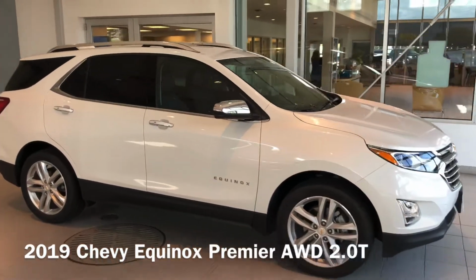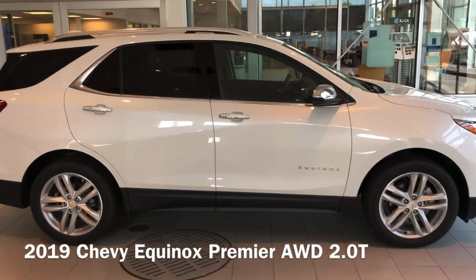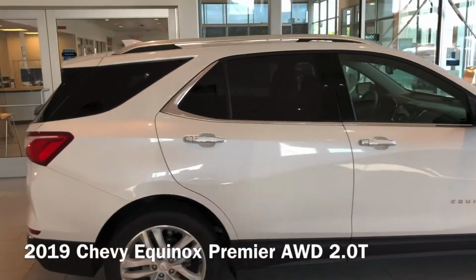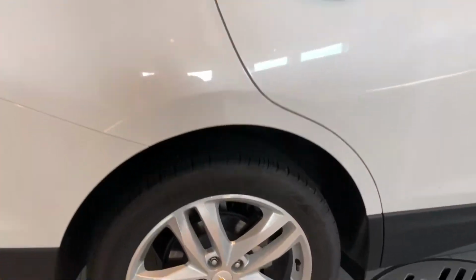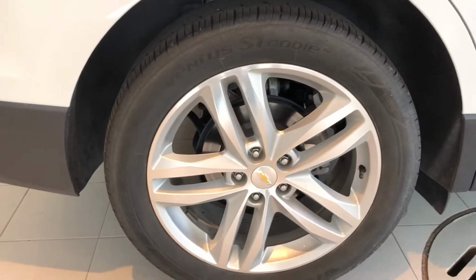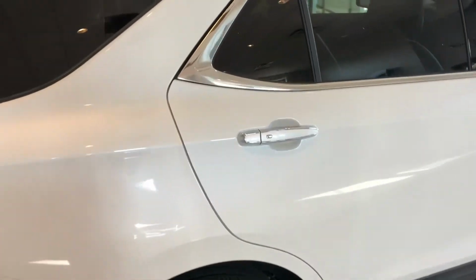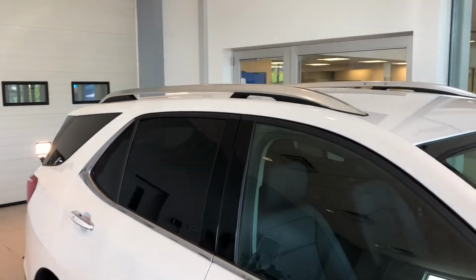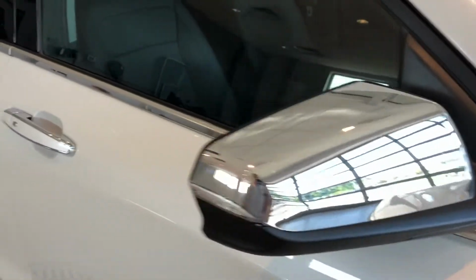This one's seen here in Iridescent Pearl Tricoat. Just a gorgeous color in person. It was $1,000 new from factory for that paint on there. You'll notice it's got beautiful 19-inch rims. The Premier model also is going to give you some nice chrome door handle surrounds, some extra chrome trim. Up here on top, you'll also notice that it does have some cross rails that have chrome on it, as well as chrome mirror caps.